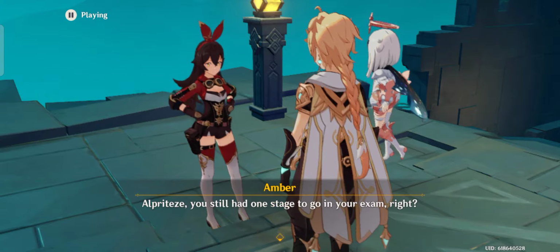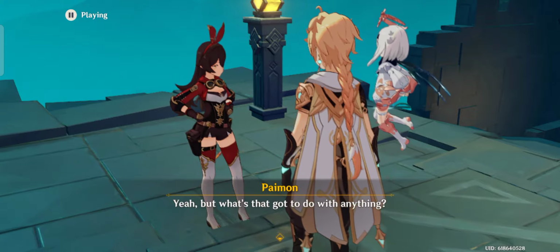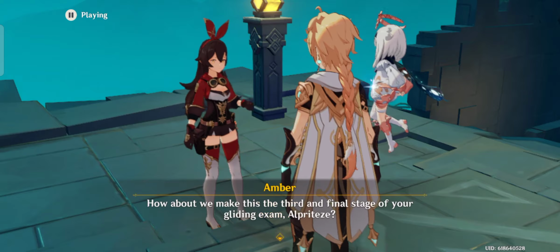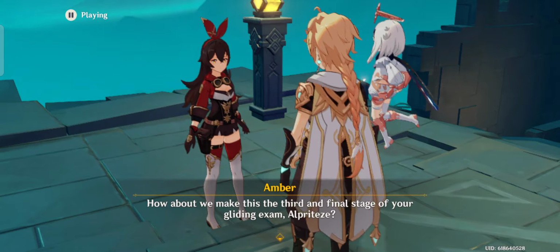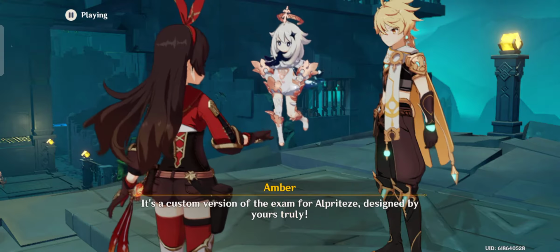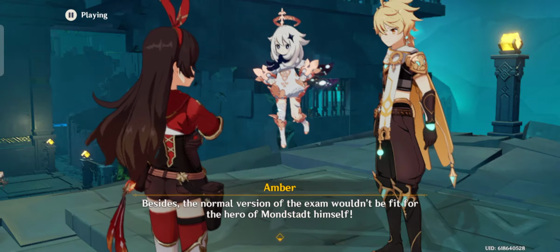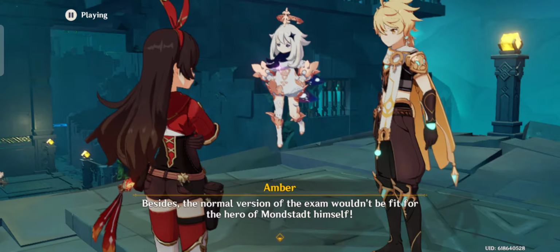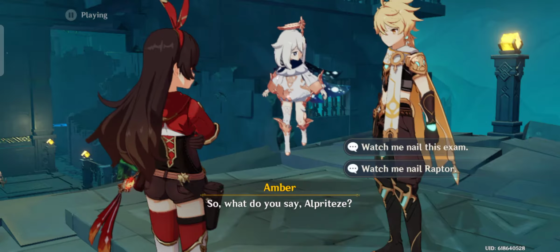You still had one stage to go in your exam, right? Yeah, but what's that gotta do with anything? How about we make this the third and final stage of your gliding exam? Are you sure that's how the exam is supposed to go? It's a custom version of the exam, designed by yours truly. Besides, the normal version of the exam wouldn't be fit for the hero of Mondstadt himself. So, what do you say?